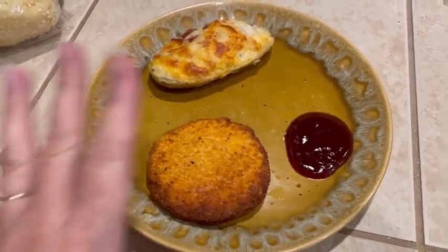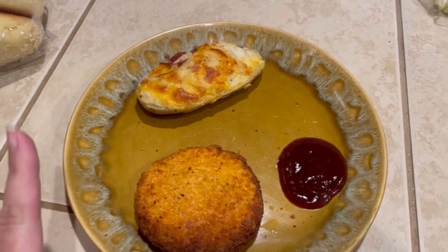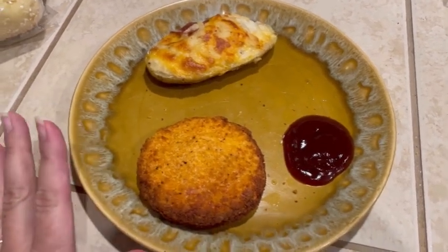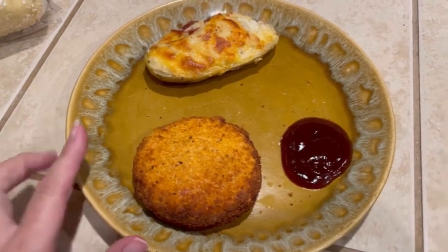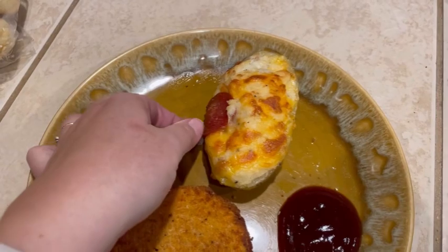This is what I'm gonna eat. I know there's no vegetables on my plate or anything, but I'm gonna eat because I'm starving, and then I'm gonna go get some eggs, and we're gonna start on meatloaf. So this is a, oh my gosh, you guys.